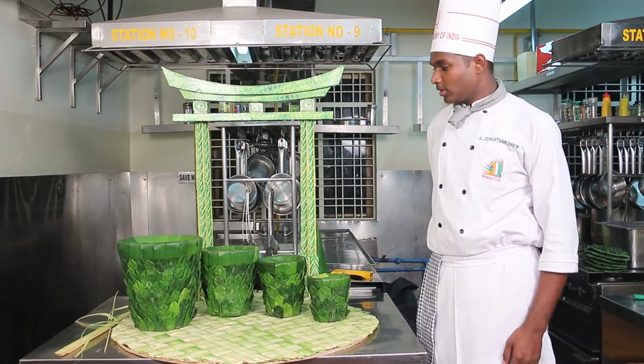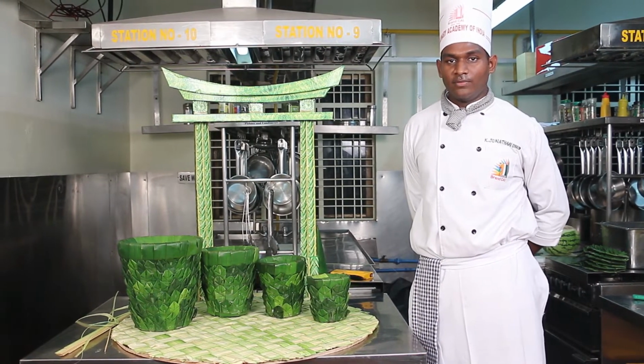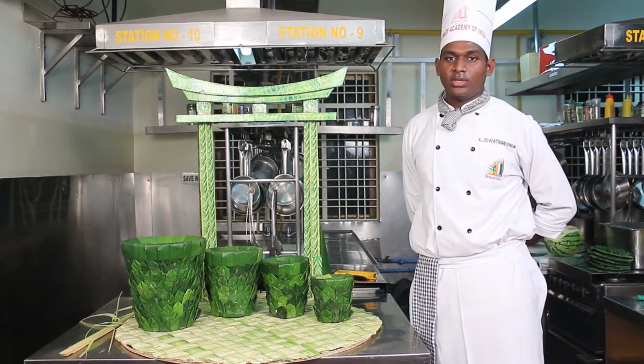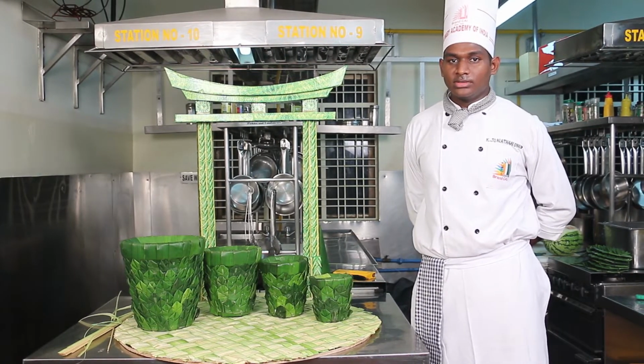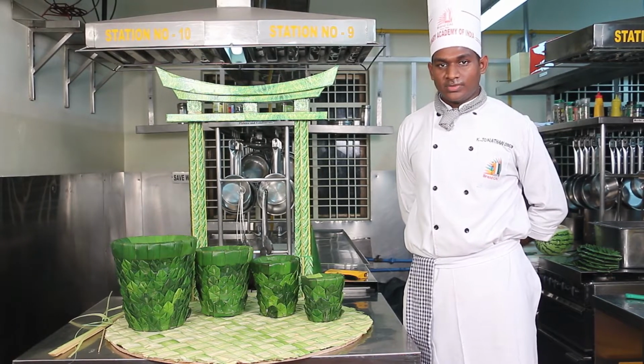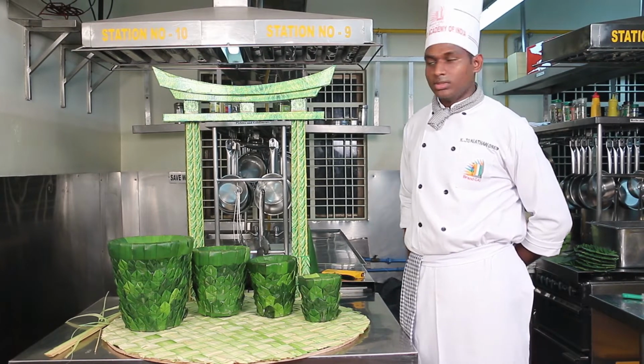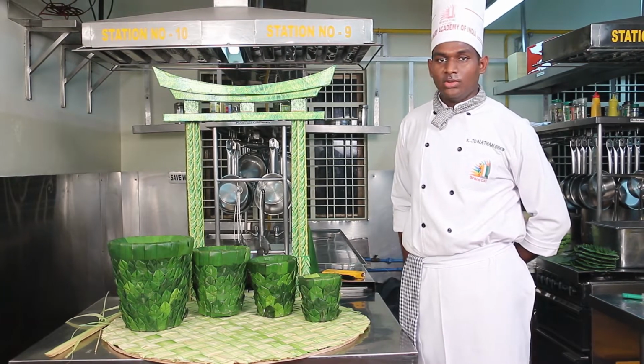I've placed my prop, and I'm going to use the Thai style of fruit carving, which is believed to be one of the oldest carving styles, started by Thai people. So I'm going to carve different fruits, which are watermelon, honeydew and papaya.